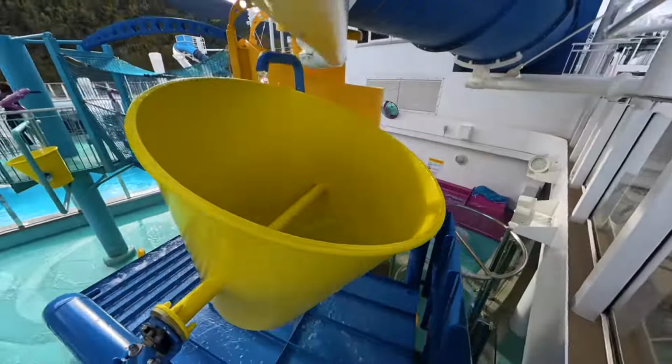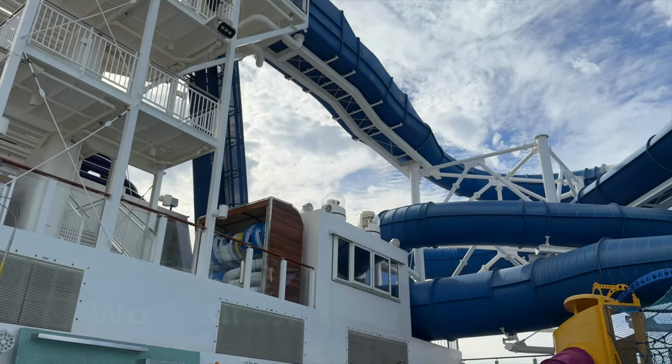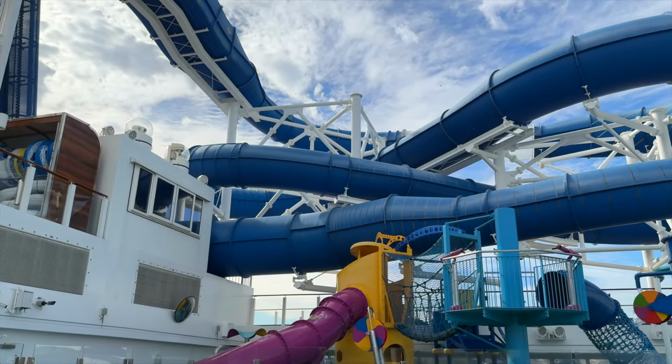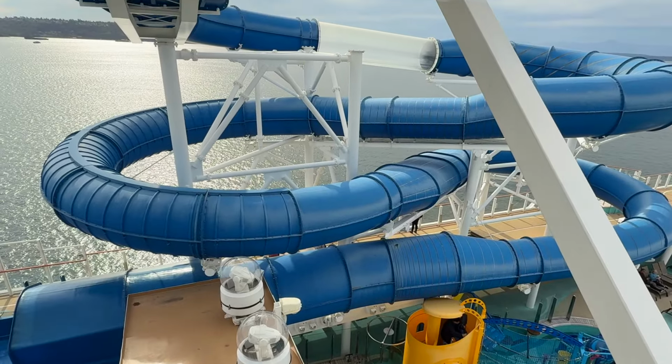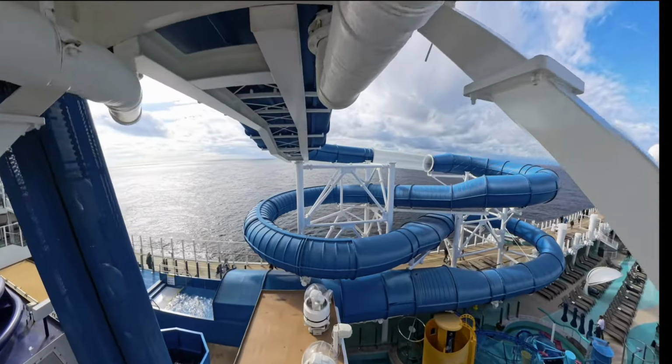Hold on to your swimsuits, folks. The Aqua Racer is not your average water slide. This bad boy is a tandem slide where you can race your bestie down a twisting, turning, clear tube that even loops over the side of the ship. Talk about an adrenaline rush with the view.